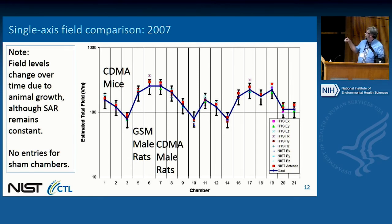We also have their probe number 1, E-field probes, the X, Y, and Z axes used to estimate the total field. Their second probe, X, Y, and Z axes, used to estimate the total field. Our probe, X, Y, and Z axes, used to estimate the total field, and our received antenna. All of those are plotted along here. To make it a little bit more readable, we normalized everything to the goal. Flatten everything out so we could see things a little bit better.